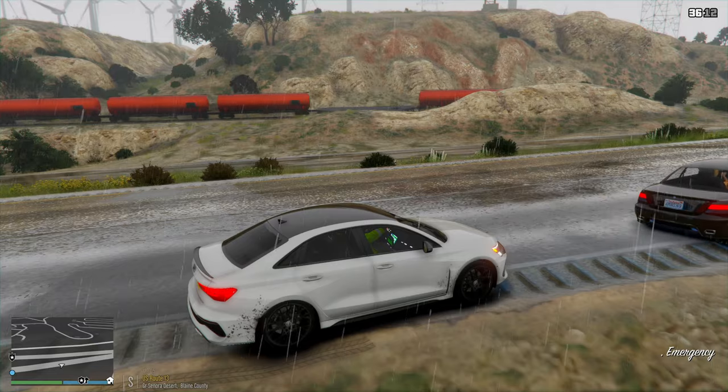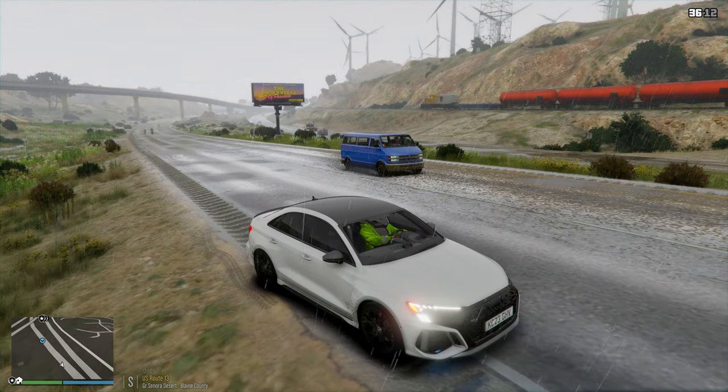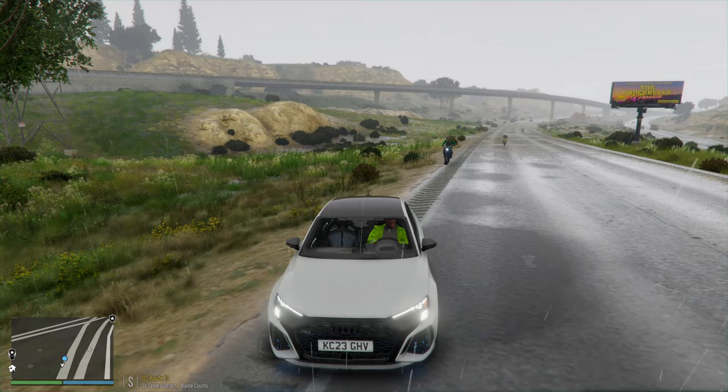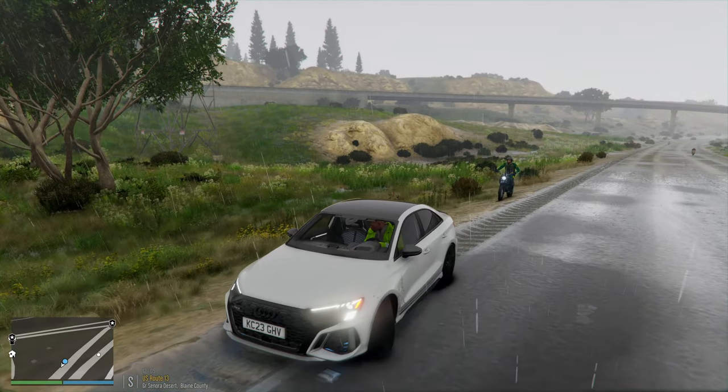Alright, decent first traffic stop. No shenanigans ended up happening. Oh, so now my motor unit shows up. I don't need you no more.